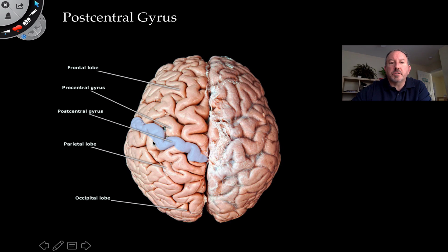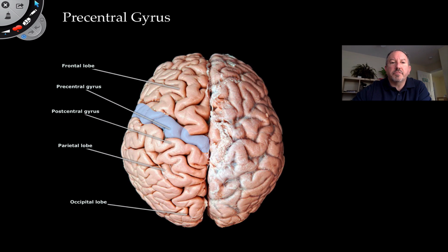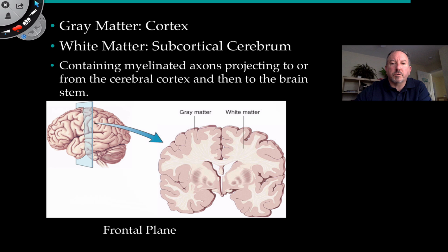This postcentral gyrus is going to be a primary sensory area, and this precentral gyrus is an area where directions are given for conscious movement, or motor function, in other words, movement of muscle. So those are really important areas of the cerebral cortex.